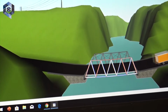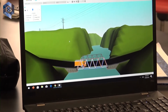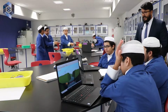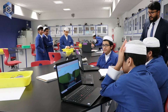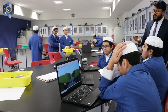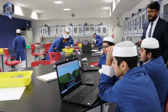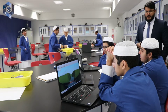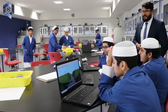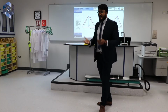Okay, well done. So we can see that by doing your redesign, the lorry can cross the bridge without breaking down. And what was the final cost? 220,000. Well done. So you're 180,000 below the budget, which as an engineer is an excellent thing to do, because the lower we are from the budget means we have more budget for our next project. Okay, well done, boys. Excellent work.